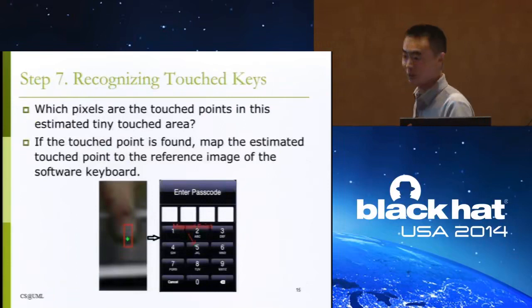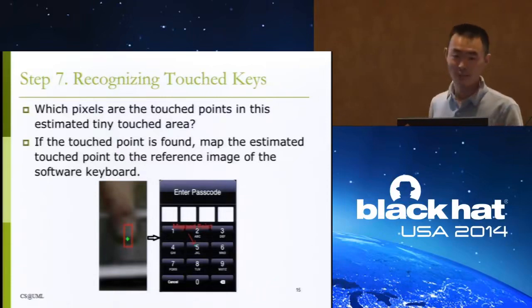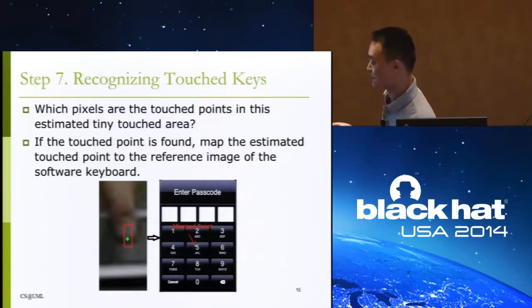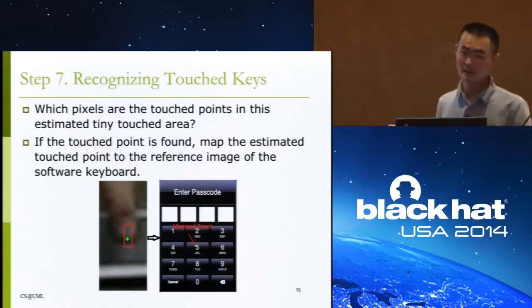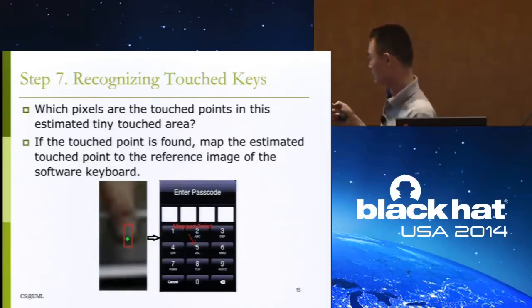So we already know where your fingertip touches on the screen. If we can locate the touch point, then we just map it to the reference image keyboard and can derive the touch key. In this image, we can see on the left, the green dot is the touch point. If we map it using the homography we calculated to the reference image, we get the mapped point, the green dot on the red image. It falls into the key area of 5. So 5 is the touch key. So how do we locate this touch point? Let's get into the details.